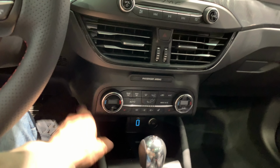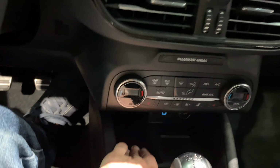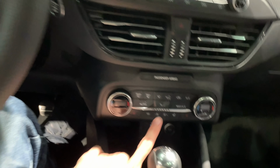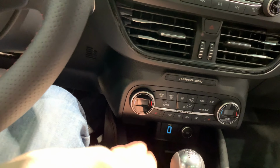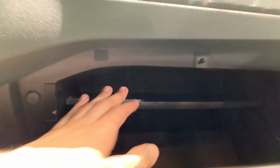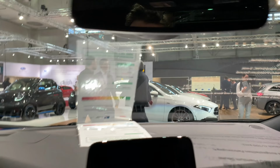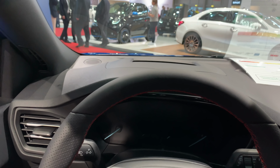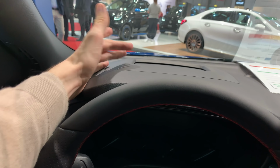I think this might be Sony speakers, and this is the new design. Personally, I've been sitting in one. You have a charger here for wireless charging for your phone, USB, AC. Also confusing, a lot of buttons, but this is nice. The dash is soft, but the design, I think the previous Focus looked better in my personal opinion. And you have an optional heads-up display. I think this one doesn't have one because I saw the other models with the plexiglass.